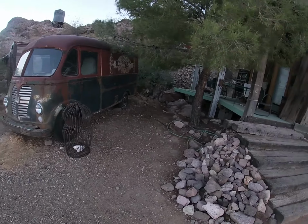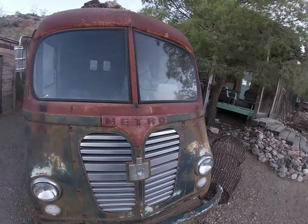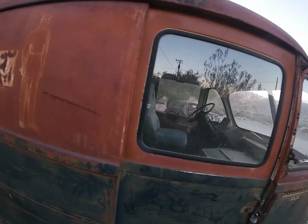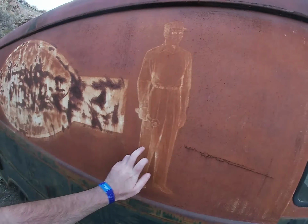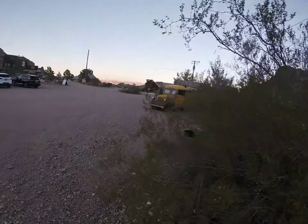We got this old Metro here. Delivery van. Got some buckets in it. International. What did this used to be? I think this used to be like a Maytag repair van. This is pretty cool. I'm glad the wife picked this place out.